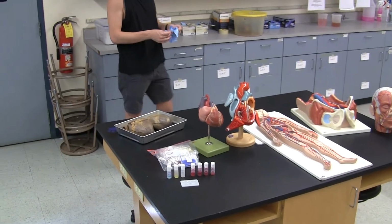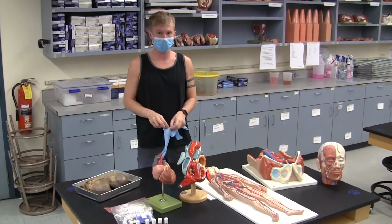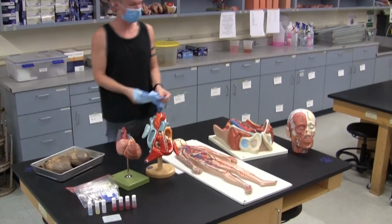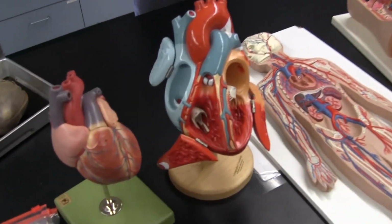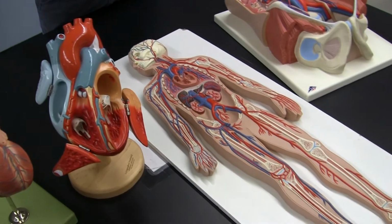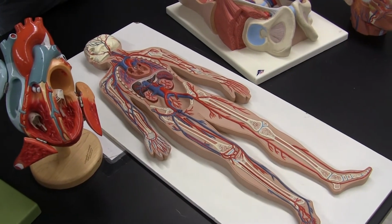All right, guys, next up, we're going to begin discussing what you would learn in the second semester of Anatomy Biology 224, starting off with the circulatory system. Here you can see an example of some heart models. This is what we test students on very frequently, and various board models, such as this one, where you get to see a lot of the vessels that go into your upper and lower extremities.